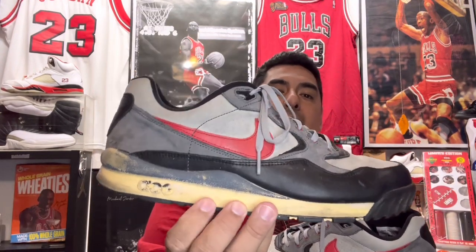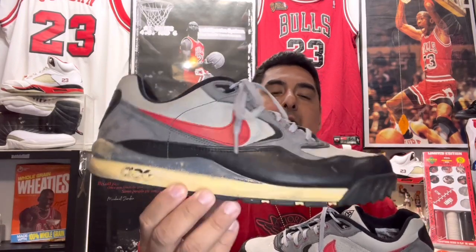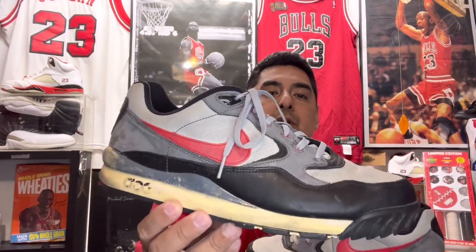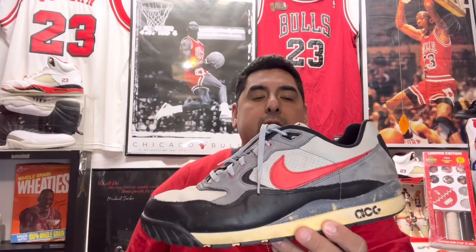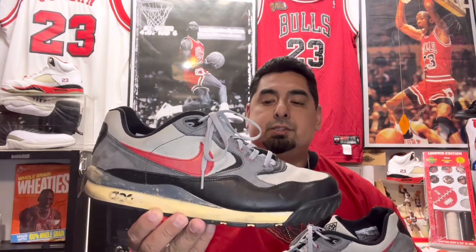So I would like to leave this part yellowed just to have that old school look, and then get the rest cleaned up. I'm thinking I'm gonna go back with black laces. The reason I like these is because they are black, gray, and red, and I just think it looks almost like a bred or a cement gray.